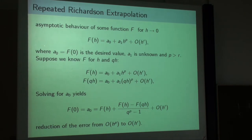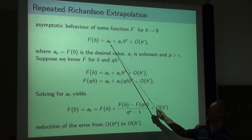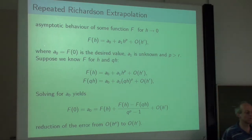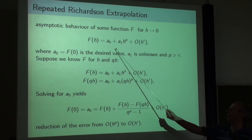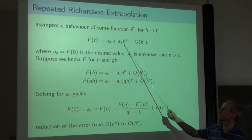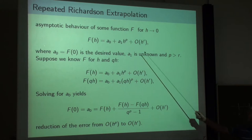So this is a more general view on the whole thing. We do have some approximation formula, capital F, in order to approximate this value A0. We need to have a Taylor expansion of this approximation function. Actually, it doesn't need to be a Taylor series. We need to have a power series for our approximation. And the zeroth order term corresponds to the exact value. And here come the error terms. So this is the first order term for the error, and this is the next higher order, and so on. And the powers here, p and r and so on, they are relevant for this Richardson extrapolation scheme.